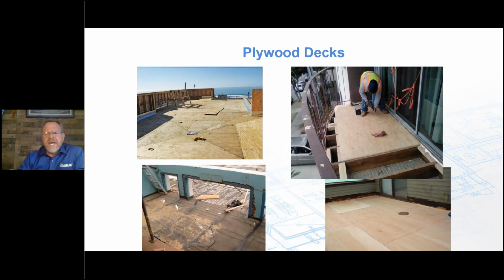And then we have plywood decks. This is a very typical application you would see on projects like condominiums, apartment complexes, outdoor restaurants, this type of thing. And again, this may later be finished with some type of outdoor tile or stone or something similar.